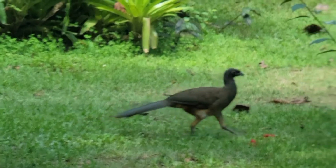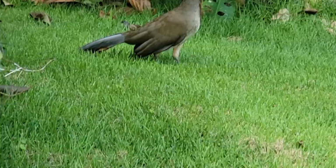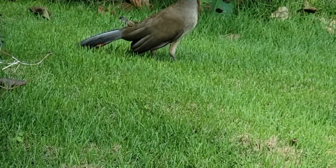Not sure what kind of birds these are. They're pretty cool. They're big. That bird's about the size of a seagull.